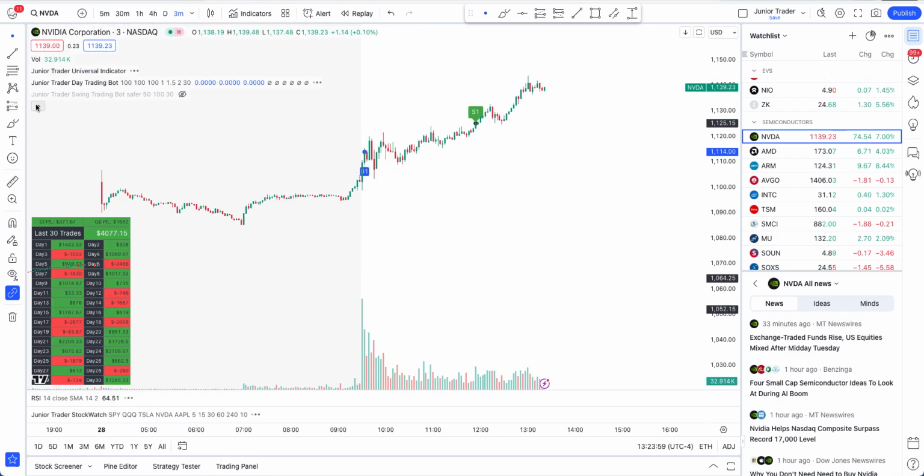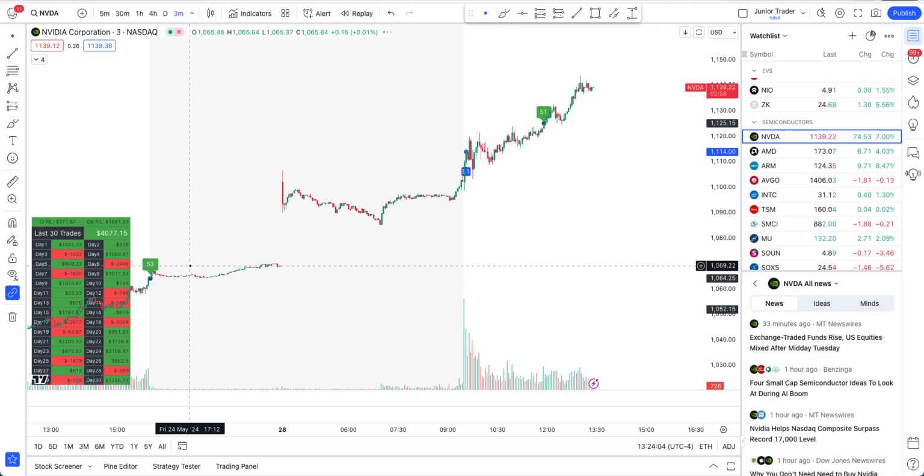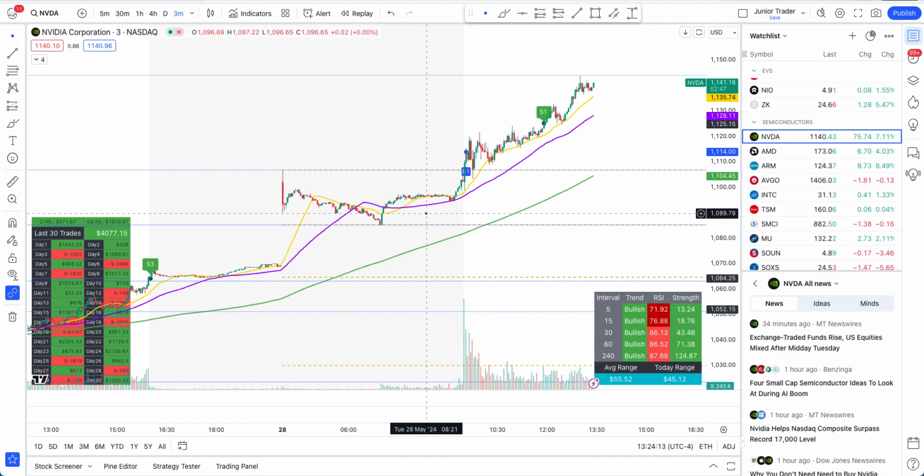If I go to 3 minutes, there will be some more performance improvements as well. Again, you have to see which stocks work better on which interval. The data is here. You can choose whatever you want to do. I like to stay between 3 and 5, but you can see great moves, great profits on this as well.